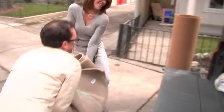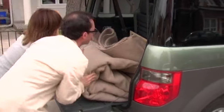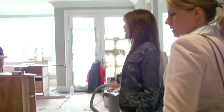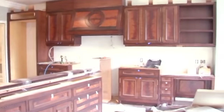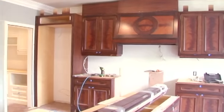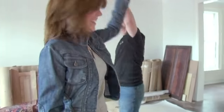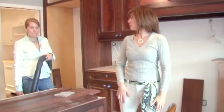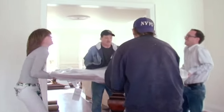Now, let's lug some of our finds back to Denise's so we can try them in the space. And what a space it is. It's coming along nicely. You like it, eh? I love it. Best kitchen ever? Let's see how that antique table works. That's the one. Guaranteed. Gorgeous. But is it unanimous? Yeah, very much so. Even our movers have design savvy.